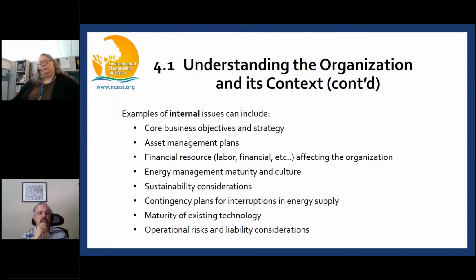And then, of course, there are going to be issues internal to your organization that are going to affect how you implement your energy management system. So, what are your business's objectives and your strategy? And truly, we've seen with the pandemic, that can change really quickly. Some businesses changed what they were doing to meet supplies. One of those was hand sanitizer or face masks or face shields. How you manage your assets within your facility. What financial resources do you have to put into implementing your EMS, whether that be labor or money.